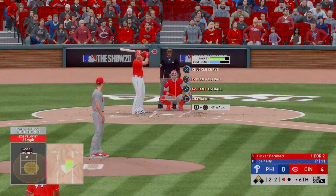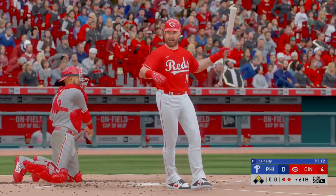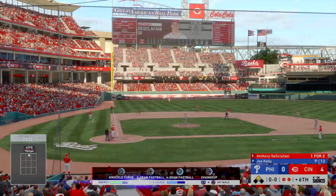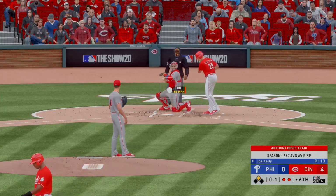Lucky he got a piece right there. He was definitely late on that pitch after seeing a previous off-speed pitch. Fastball, strike 3 called as he couldn't pull the trigger, and there are 2 away. Now batting, the pitcher, Anthony DeSclafani. He got on top of one and was a ground out victim last time.